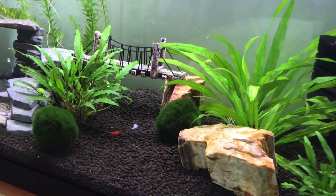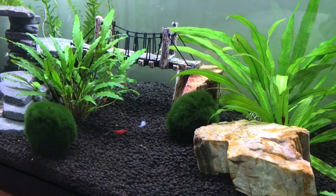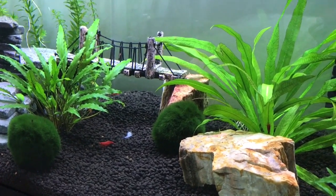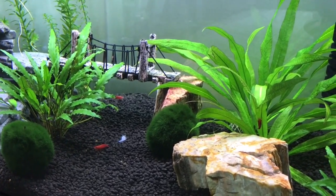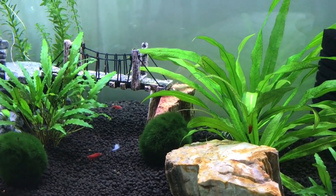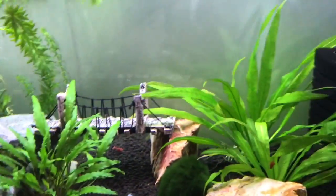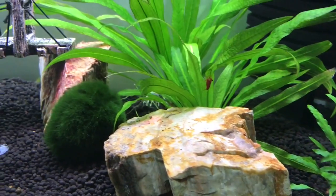Just in case you're wondering what the white thing in the middle of the tank is, that is actually a shrimp that has molted, and that is the skin. You are supposed to leave those in there and they will eat them. They're really high in protein, so they're really good for them. I'm going to see if in this tank I can find some of the babies. We have so many babies in here right now.